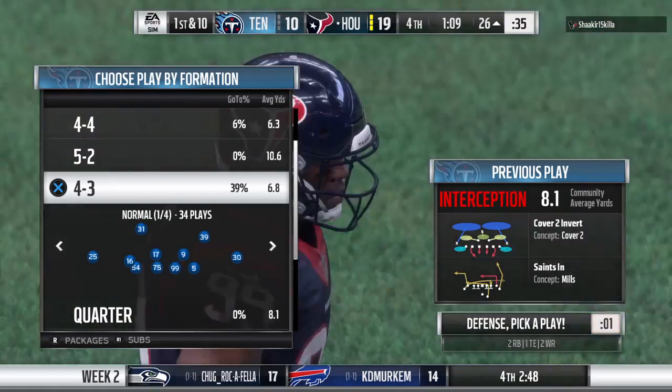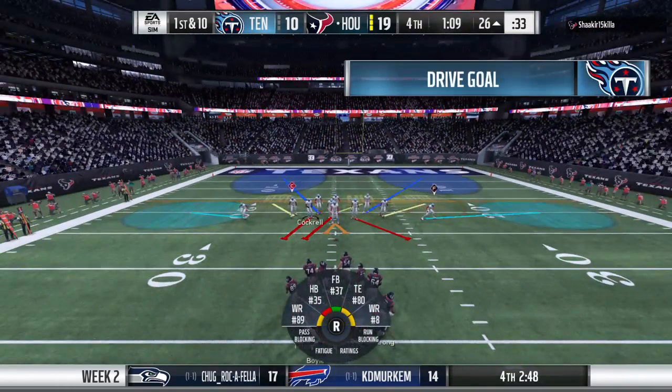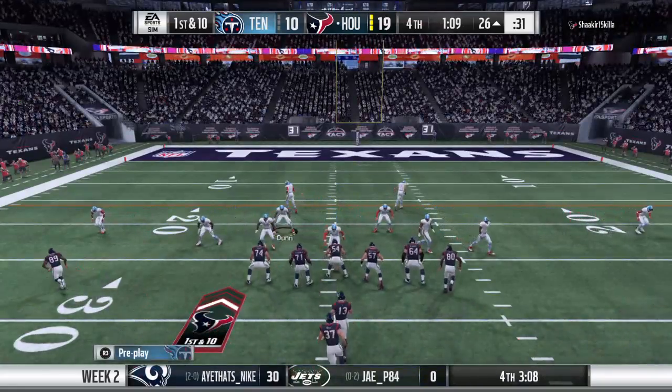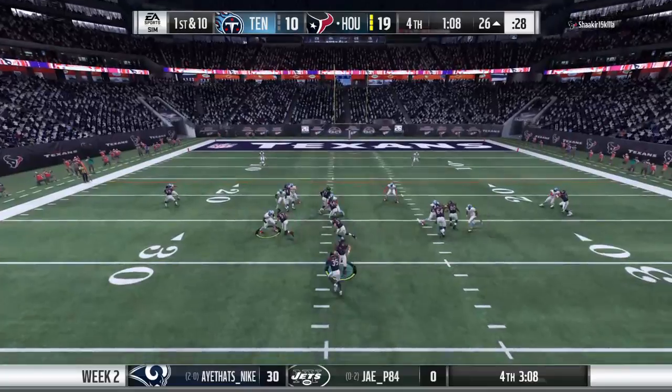I think a lot of it goes back to his technique. His ability to see the quarterback throw the ball while understanding where the receiver is running his route allows him to make a lot of plays on the football, and he's taking it away at a really high rate.